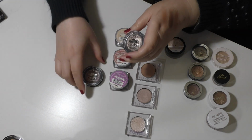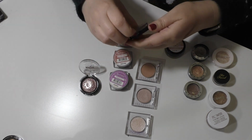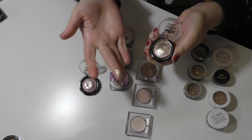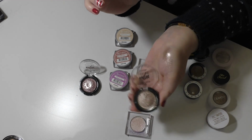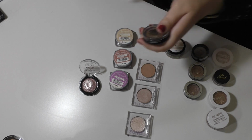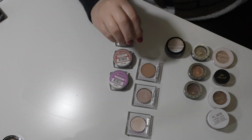But I love these two. This one's like a purpley shade. They don't make these anymore. And this one is definitely my favorite. Look at that. It's so beautiful. So I want to keep these two, but I think that coppery one can pass on, but I'm gonna keep these.